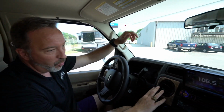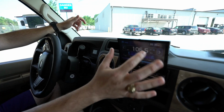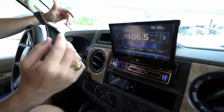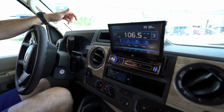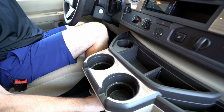Take a look at the dash, for example, right here. We got the wood inlays. You got the extendable touch screen that pulls out of the dash when you crank it up and you get going. This is Bluetooth, has all your controls, has navigation, and the beauty and the ease of the dash, plus the space. We have the compartments, the cup holders. You got the wood inlay there, got the compartment there.